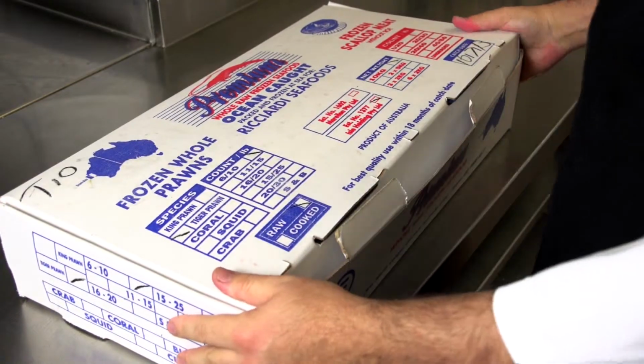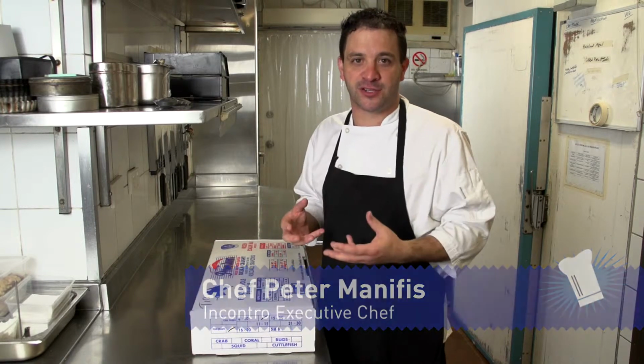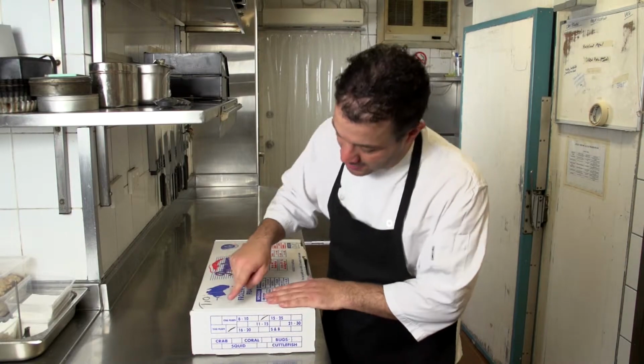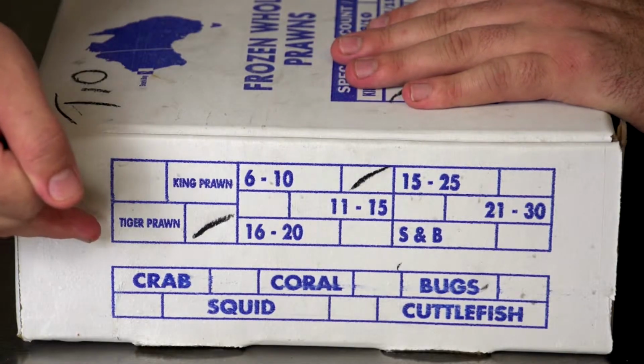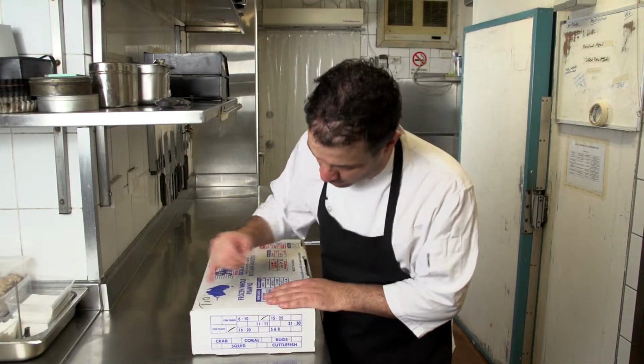When receiving prawns, 3/4 of your prawns, if not all your prawns, are going to come in frozen. That's because they snap freeze on the boat for best quality for us to be able to get. Then what we need to check is make sure that the species is right. So king, tiger prawns, endeavour, coral, could be either or.